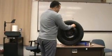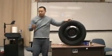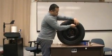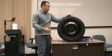And to check the PSI, you get a tire pressure gauge. I bought this for like $3 at AutoZone. And you just stick it in. And this thing will shoot out, and it'll have numbers of how much PSI you have in your tire.